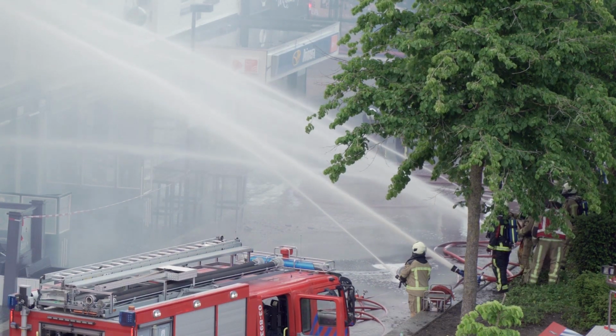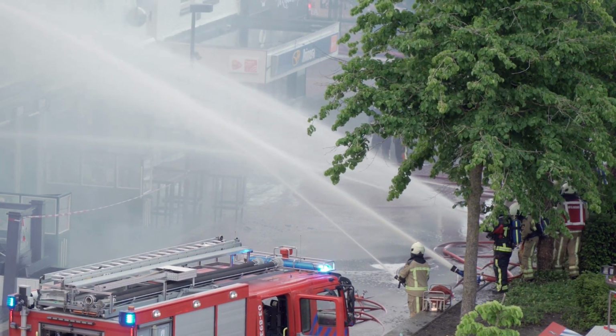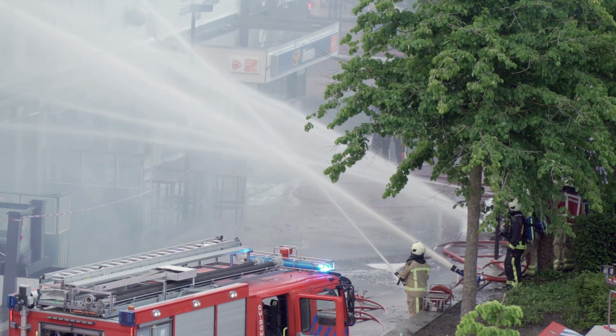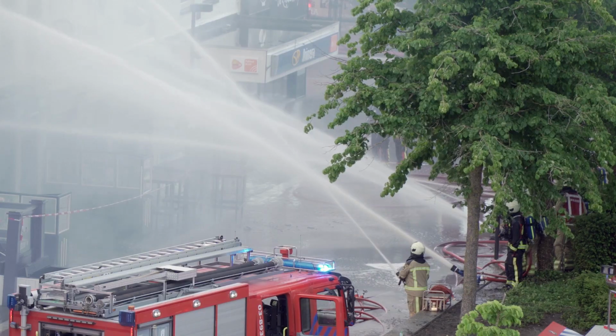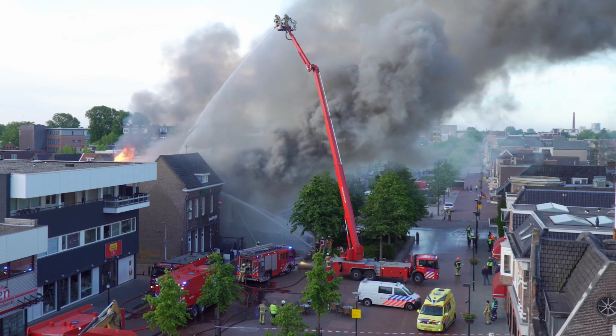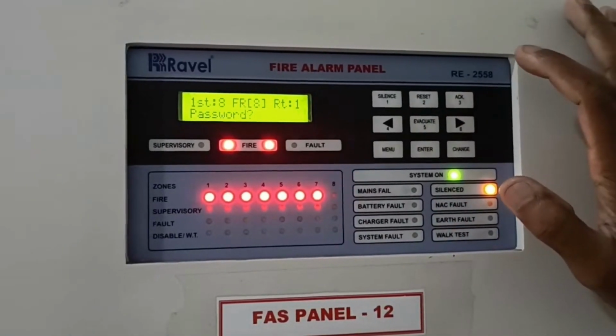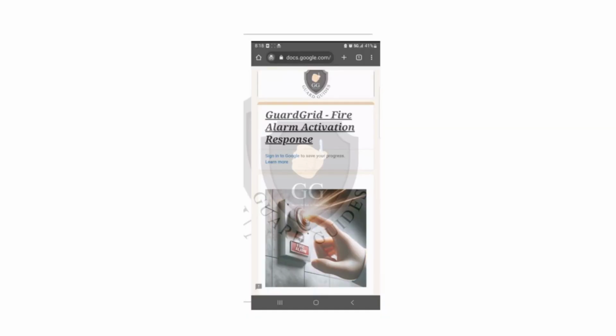By now, the heroes in helmets should be on the scene. It's their domain now. Your role transitions to keeping evacuees informed and calm at the rally point. Remember, only the fire department can give the all clear. Trust in their expertise and always prioritize safety.